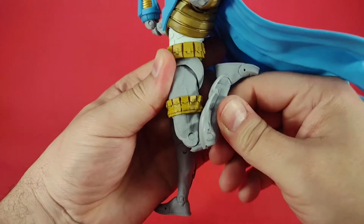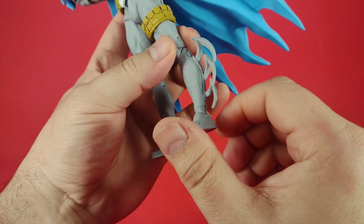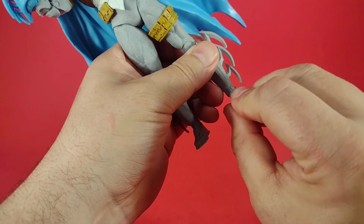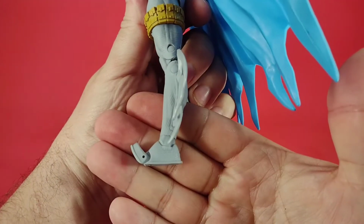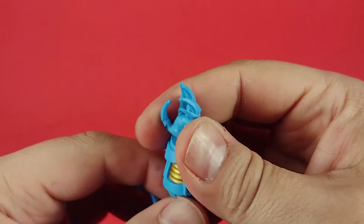Double jointed knees with some decent travel. Really good travel, actually, underneath that cape. Ankles rock back. Ankles rock forward. Forward facing pin for some rock. And toe articulation.